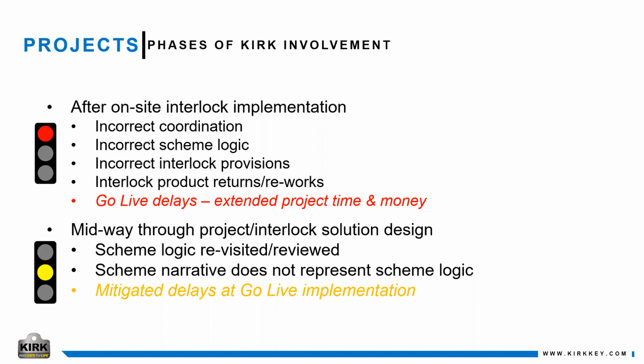and it was integrating with some additional equipment that was already on site. KIRK, unfortunately, wasn't involved in the project initially. We were contacted by the contractor after the equipment had arrived on site for startup. And unfortunately, it was found at that point in time that the interlock solution was not designed accurately. There was some incorrect coordination, again, because there was some existing equipment. Some of that communication was lost.